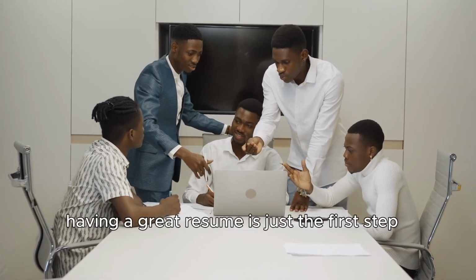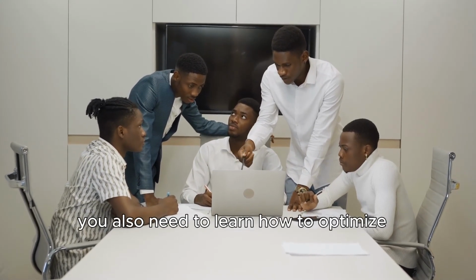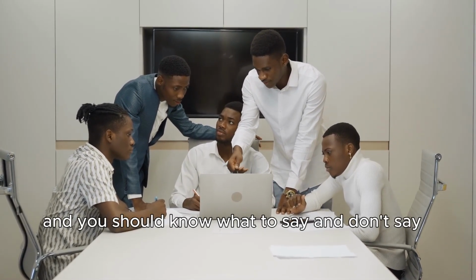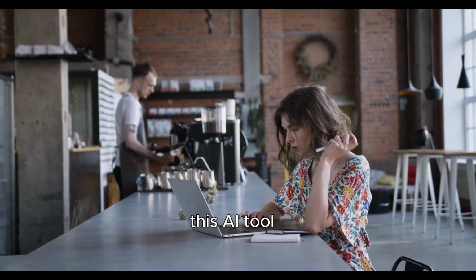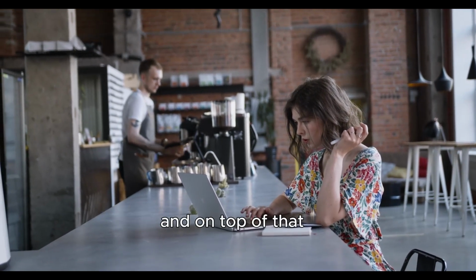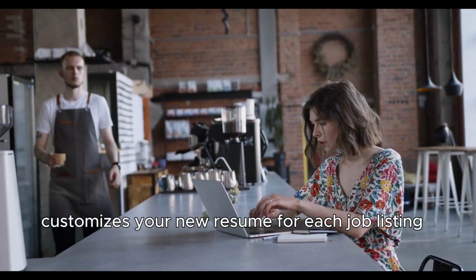First of all, having a great resume is just the first step. You also need to learn how to optimize your LinkedIn profile, and you should know what to say and don't say when approaching recruiters. This AI tool rewrites your current resume in the correct format, and on top of that, customizes your new resume for each job listing.